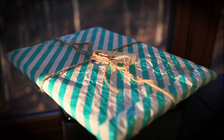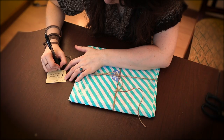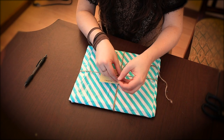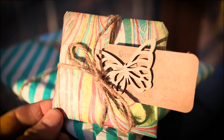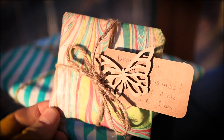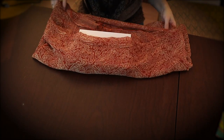Most ribbons and bows also can't be recycled, so I do try to save those from gifts that I receive too. If I don't have any ribbons to reuse, I like to use twine made from natural fibers so that it can be composted. Another creative way to wrap a present is to use a scrap piece of fabric.